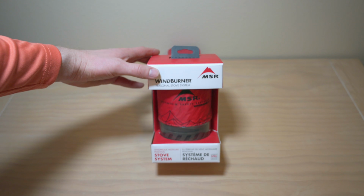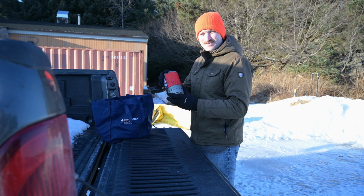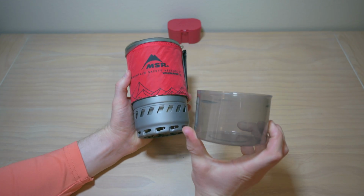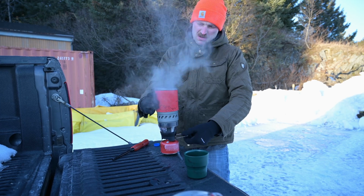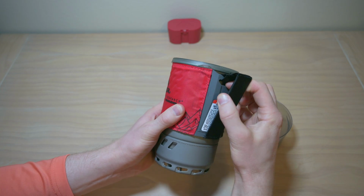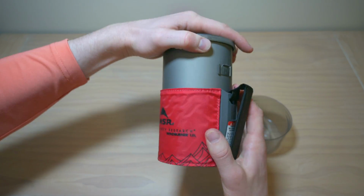Alright, let's take a look at design features. The WindBurner comes in a sleek box with MSR's signature red, white, and black color scheme. What's neat is that the entire system is contained within the pot. On the bottom is the base cup, graduated with lines indicating measurements in milliliters and ounces. Covering the pot is a pot insulator, which protects your hands from heated surfaces and is detachable using a little tab located behind the handle.